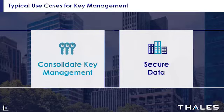Another use case for key management would be having a consolidated key management. So a centralized key management across all your multiple endpoints, securing data located in disaster recovery sites through centralized and consistent enterprise-wide key management across physical and virtual data centers, data recovery sites, and your cloud infrastructure.